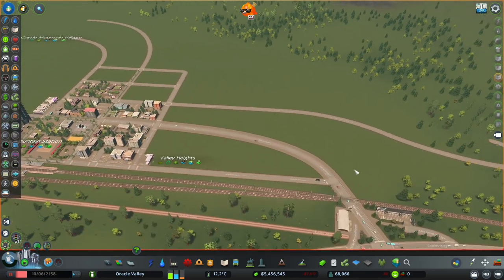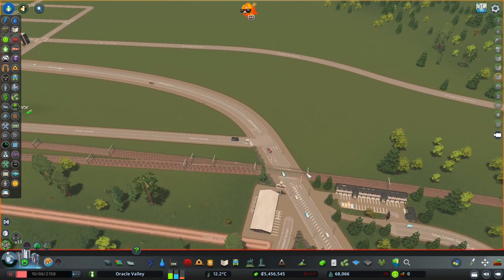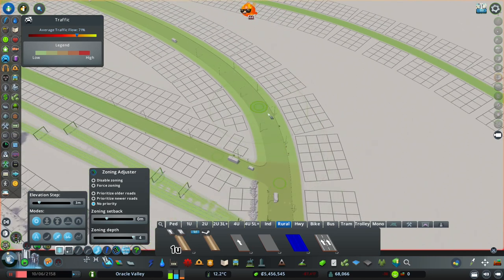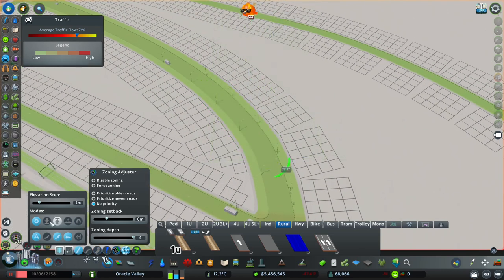I would imagine that we would have a connection point from this road into this pretty soon after the rail tracks. Should it be at this intersection? That's kind of my question. I don't know. I think maybe what we do is we see where this road's about to curve. So it's about right here. And then we just go straight from this road in.